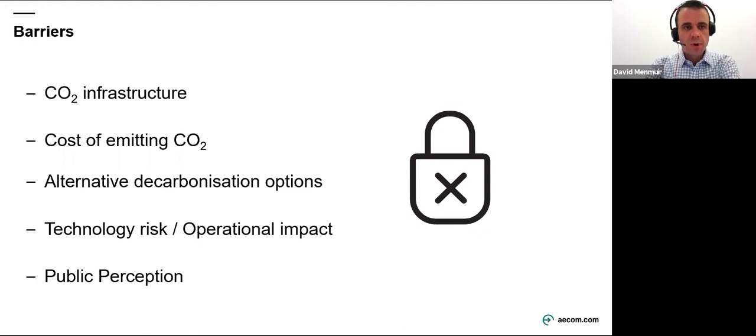Now, the last point on this slide before we move on to the next interactive session is just about public perception. So, I think this is definitely not unique to carbon capture. I'd say for any new technology, it's important that public perception is understood and managed. The responsibility of this really falls on all parties involved. So the government has a responsibility, but also industry, technology suppliers, academics, consultants, really everyone has a responsibility here.